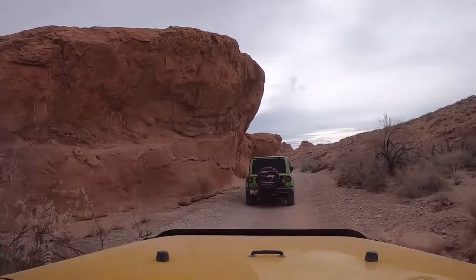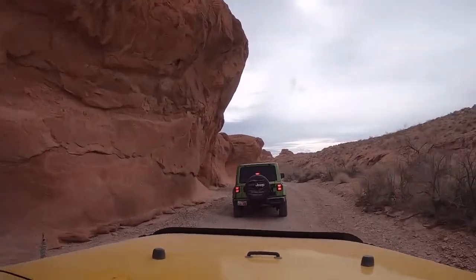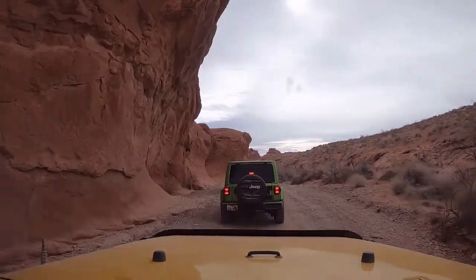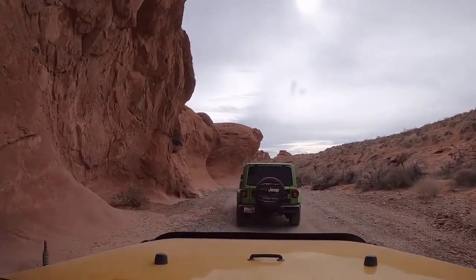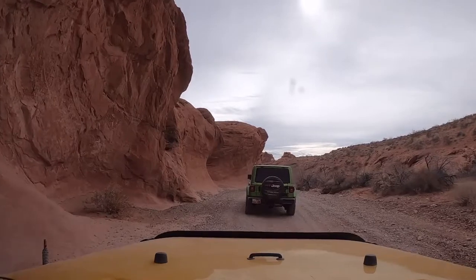Beautiful red rock, just off to the left. So close, Colin can touch it. Look at it out there.